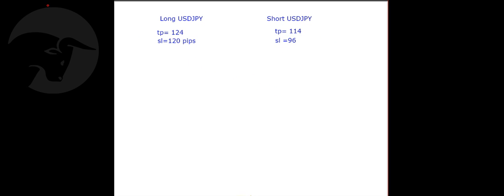Now let's say USD/JPY from here never goes down, never triggers a short, but just keeps going up. What's going to happen is we're going to end up canceling the short order if it never triggers, and we're going to hold the long, and the long is going to make us 120 pips. So scenario one, short never triggers, long keeps on going, we make 120 pips.